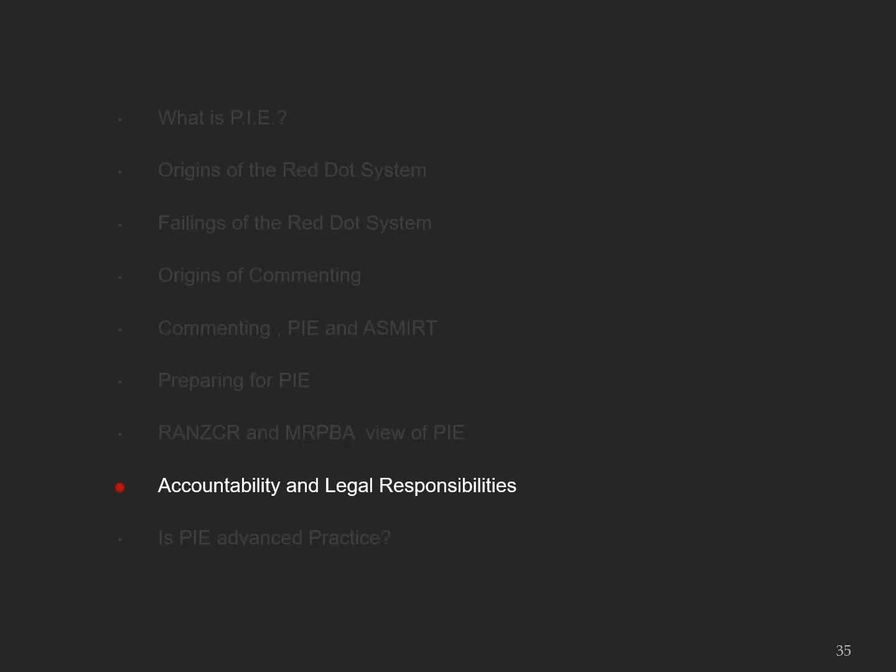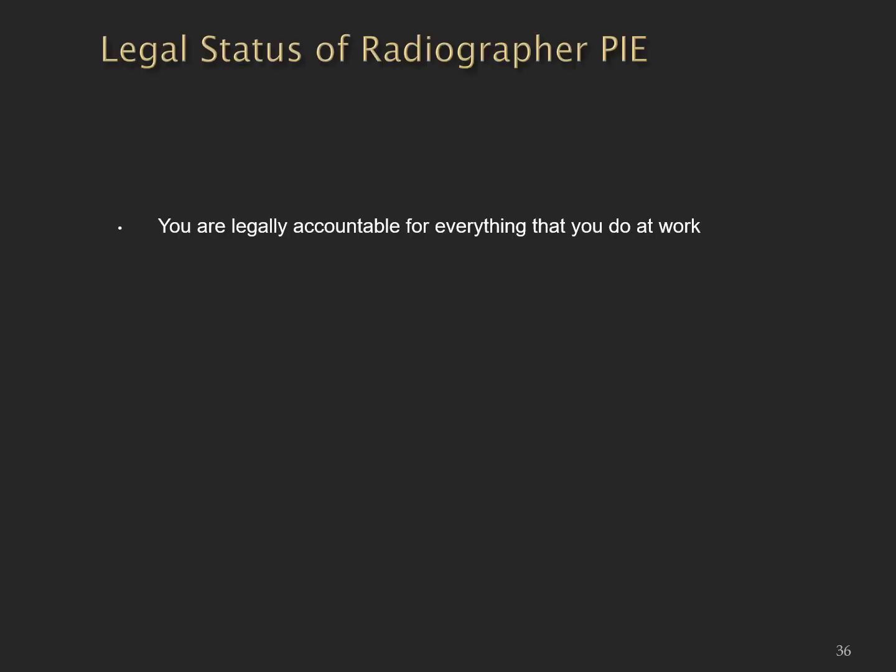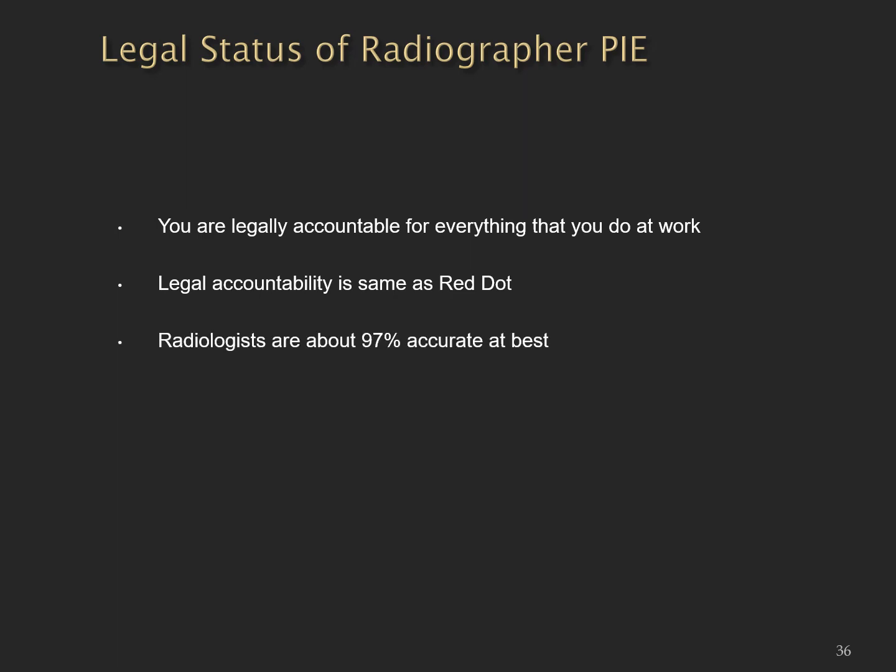Now I want to consider accountability and legal responsibilities. I wanted to have a look at the legal status of the radiographer PIE comment. I think it'd be fair to say that you're legally accountable for everything that you do and say in your work role, and I think it'd be difficult to make a case to the contrary. Now, if you're running a red dot system, it's likely that the legal accountability of PIE is going to be on a par with red dot. So if you weren't having legal accountability issues with red dot, you're probably not going to have them with PIE.